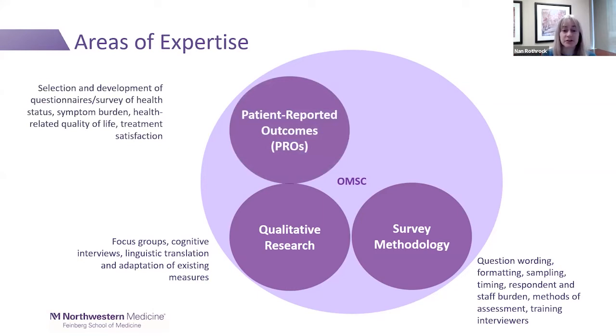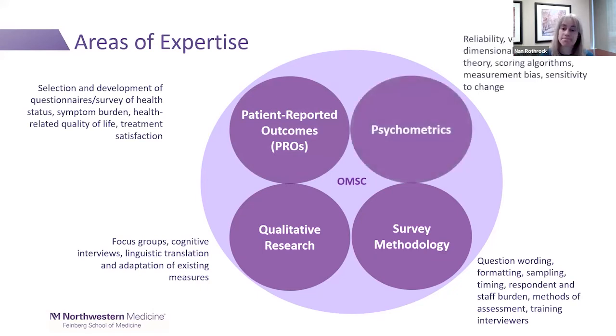We have expertise in patient-reported outcomes, including the selection and development of measures, symptom burden, health-related quality of life, and treatment satisfaction. And finally, we have expertise in psychometrics, including reliability, validity, dimensionality, item response theory, scoring algorithms, measurement bias, sensitivity to change.